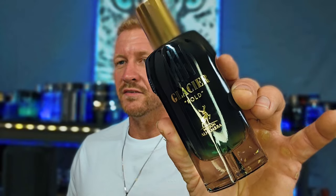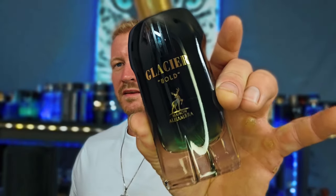I kept saying that this is a solid 7 out of 10. Could even be a 7.5 out of 10. I think it's actually pretty safe for me to go as far as a 7.5 out of 10 on this thing. It is a very good fragrance for the price, especially if you like that coconut scent profile.